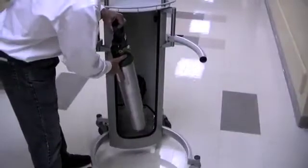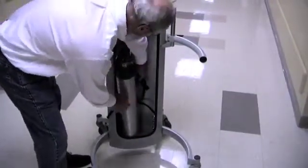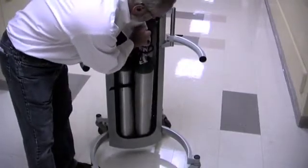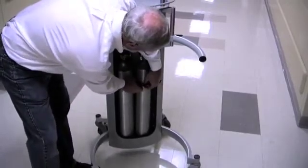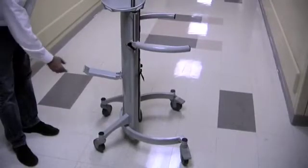2 oxygen tanks fit into the body housing, sized for M24 or E-sized canisters. 1 canister is for oxygen delivery. The other tank can be equipped with a suction adapter for patients who must have continuous suction on drainage equipment. A fold-down arm on the front holds collection devices.